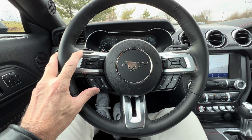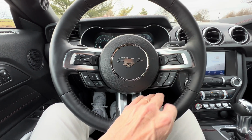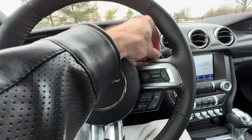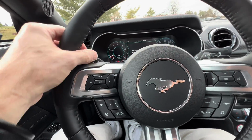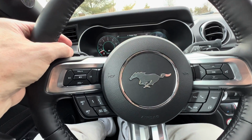We have our cruise control on the left with our controls for the radio, and then on the right you have your telephone voice commands and controls for the digital dash. We have really cheap plastic paddles to go through the 10-speed automatic. I'd like to see these in metal or some kind of nicer material.